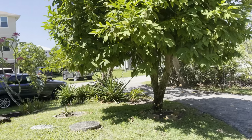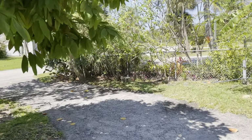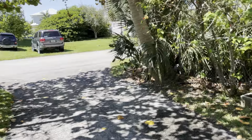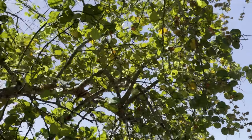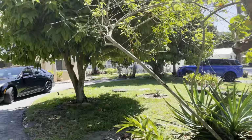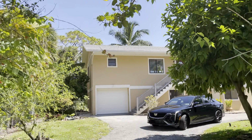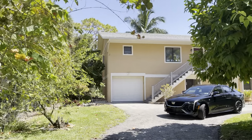What else can I tell you? The roof is a little bit older, I think it was 05, 06, something like that. I think it's a shingle roof. Let me get back to where I can see it. There's really cool plants, really good trees. This is a cabbage palm here. Yeah, shingle. So it's 15 years. Those things should last 25 years. So you can get it inspected. But all in all, it looks like it's in pretty good shape.